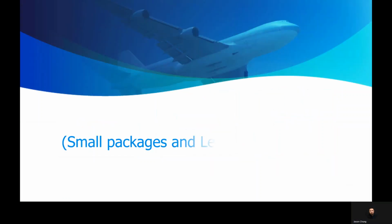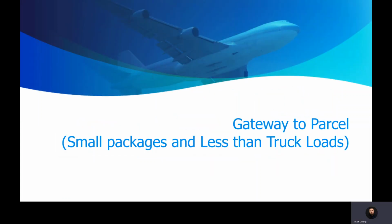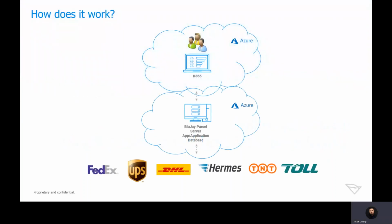So let's get into it, and we'll start with the Gateway to Parcel. Here we're talking about small packages and less than truckloads. When we talk about small packages, we're thinking about FedEx, UPS, DHL, right? Obviously, Hermes, TNT, Toll in Europe. But really, the platform allows for any of the supported carriers and any of the non-supported carriers as well. There's an onboarding platform for carriers that are not even supported yet through the BluJay Parcel platform.